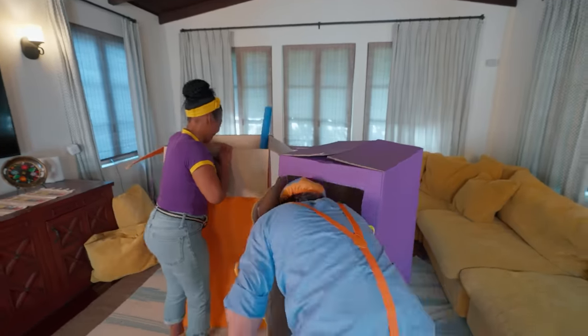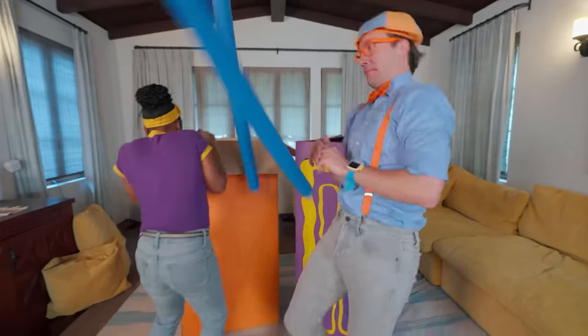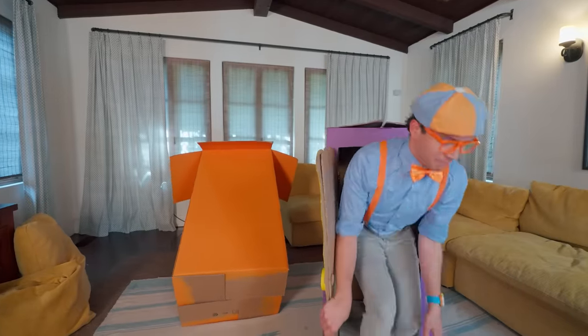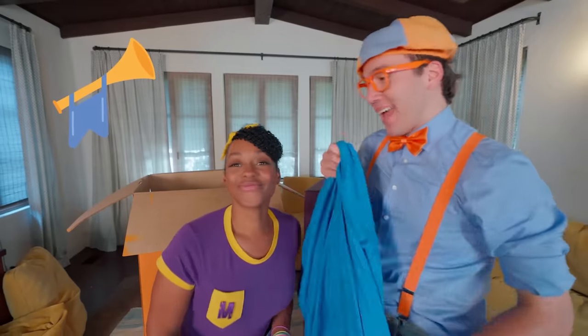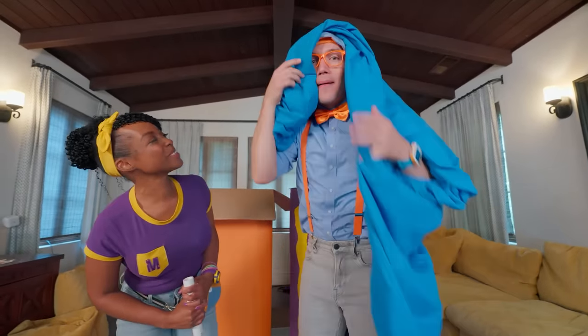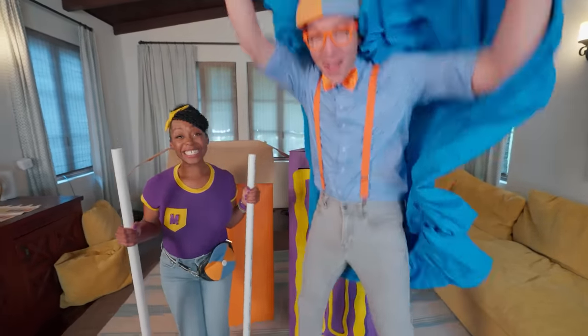3, 2, 1! Woo! Pool noodles! Whoa, look! A PVC pipe? Ooh, that'll be a fun plastic pipe where we can maybe hang something. Or use it as a trumpet. And, whoa, we can use this as a superhero cape. Yeah, super Blippi. Or maybe just the roof. Well, I think we better get started building this fort. Let's do it!